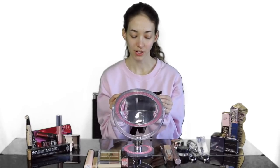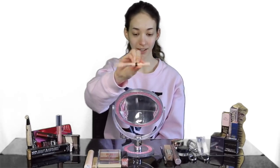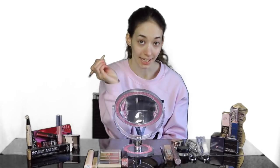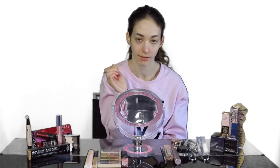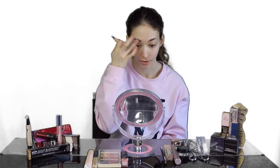So we are going to start off with Total Temptation by Maybelline. You want to start at the tip, front end of your brow. I envy those people who already have like amazing brows and they don't have to do anything. It just like saves time in the morning. But you want to start to fill it in because I have nothing right there.